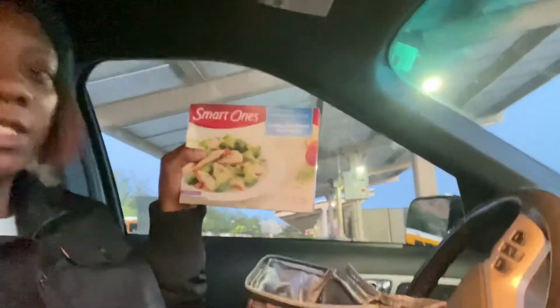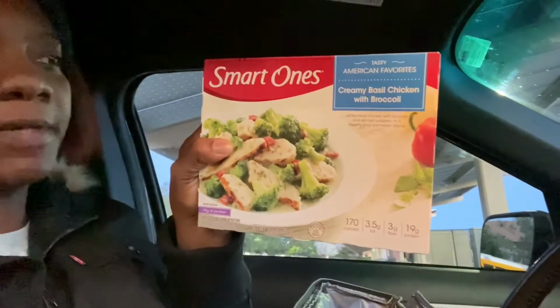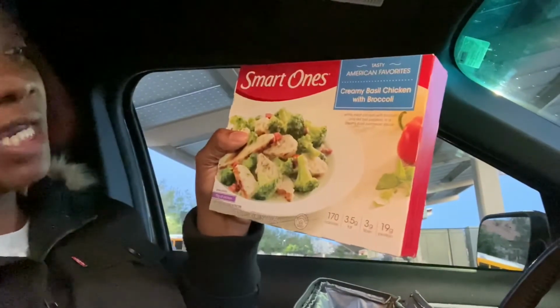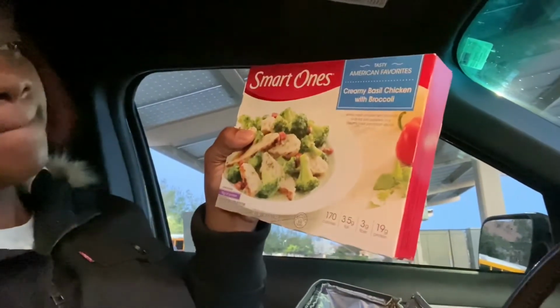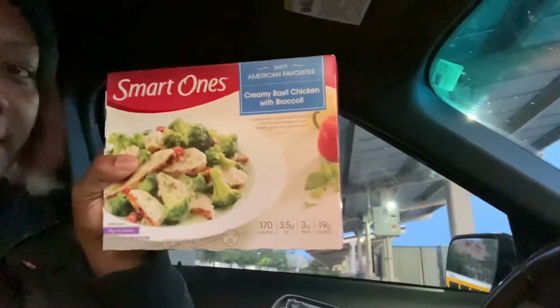I just want to show you guys my meal for today. I usually bring Smart Ones for lunch, and this is 3 points. It is just chicken and broccoli. I like to bring this for lunch.